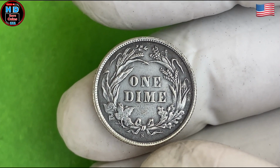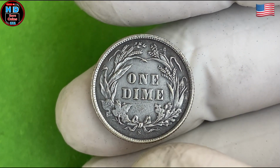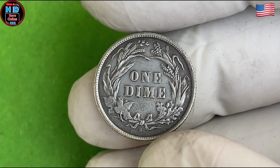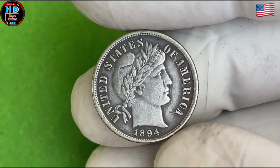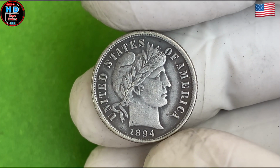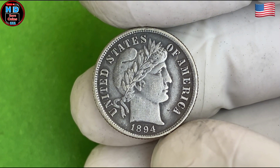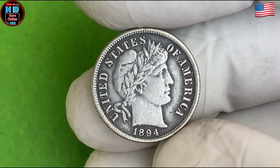The coin in question is part of the Barber dime series, which was designed by famed American sculptor Charles E. Barber. This design was used for U.S. dimes, quarters, and half dollars from 1892 until 1916. What makes the 1894 dime so incredibly valuable is its extreme rarity. The story of the 1894 dime is one of mystery and intrigue.